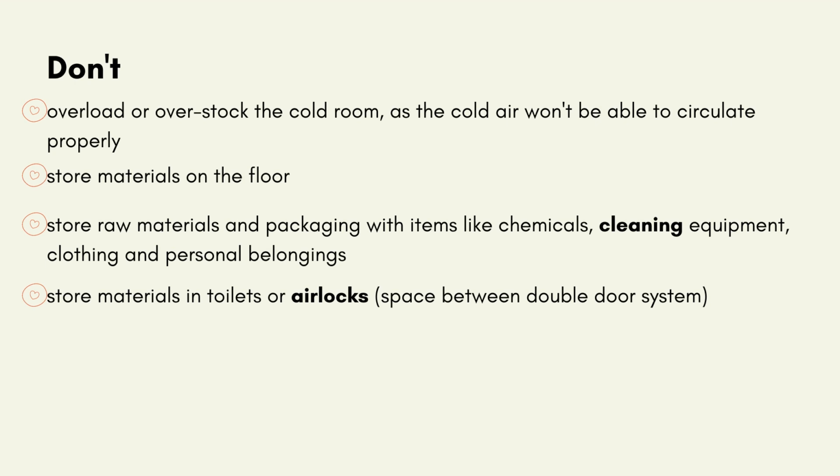Don't overload or overstock the cold room, as the cold air won't be able to circulate properly. Don't store materials on the floor. Don't store raw materials and packaging with items like chemicals, cleaning equipment, clothing, and personal belongings. And don't store materials in toilets or airlocks, which is the space between the double door system.